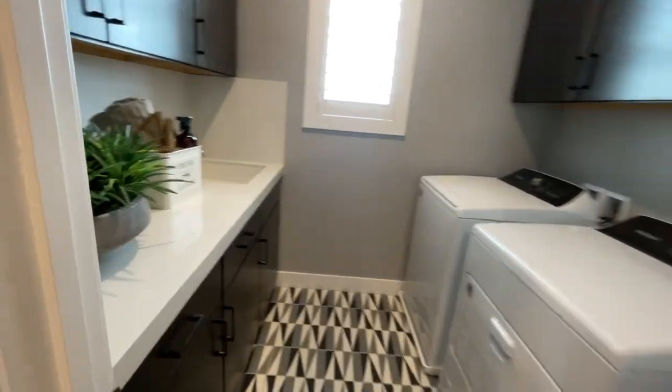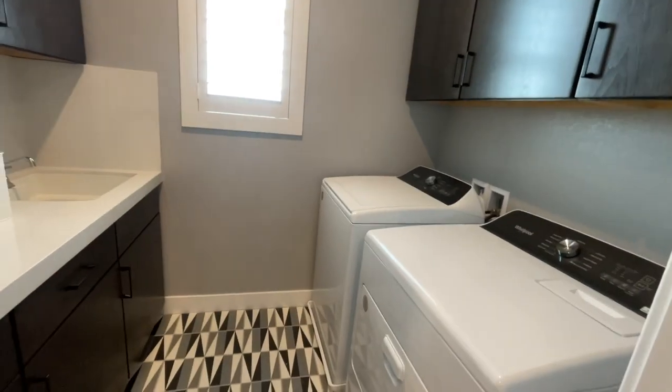I like this one, actually. Let's go this way. Save the primary for last. Now, all these cabinets are upgrades. The washer and dryer does not come with the home.